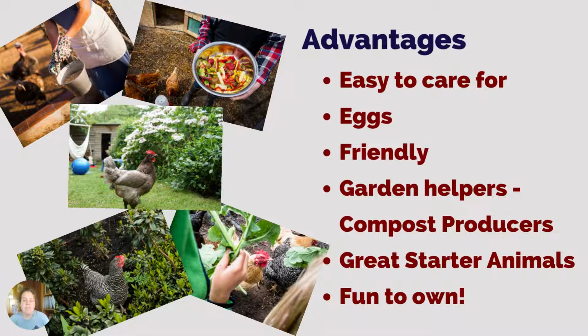Another advantage is that chickens can be garden helpers. When you weed out your garden, or if you have extra kitchen scraps, you can give those to the chickens, and they will scratch through all that and eat what they want to eat. They also eat bugs, and what you clean out of your coop, the droppings that they leave you, you can compost and put back onto your garden. They're a great starter animal, and they are just fun to own. I really like having chickens.